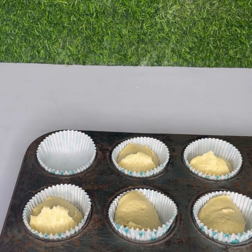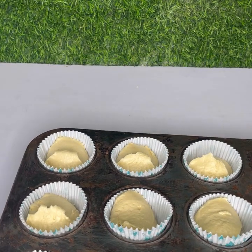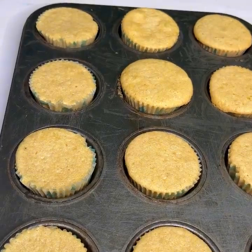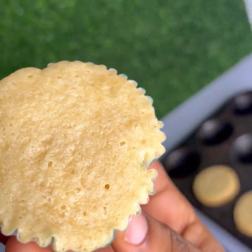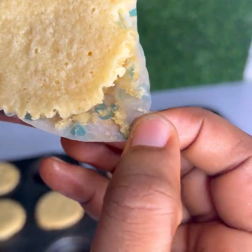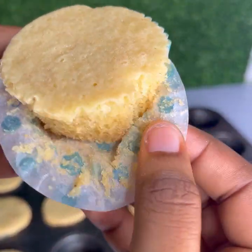The sugar served as the preservative. We eliminated milk and we used water instead. This would give you a long-lasting cupcake. Basically, this can stay up to 2 to 3 weeks actually.